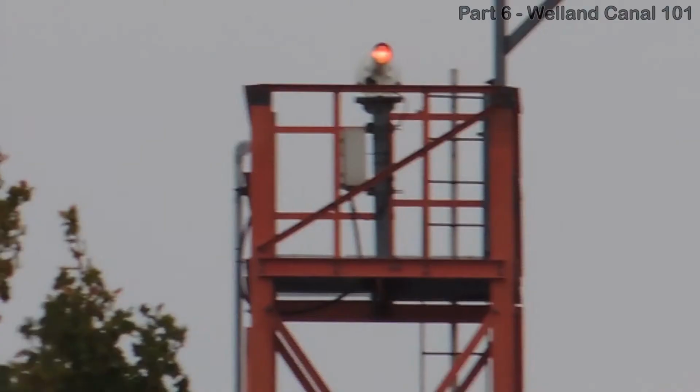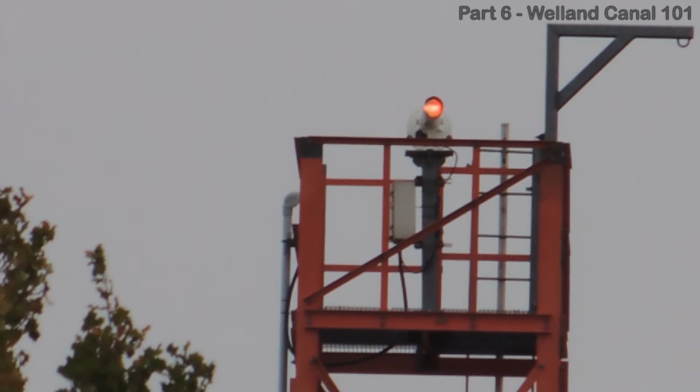The backlight color is funky. If you're on the safe ship channel, it's yellow. But over here, east of the safe ship channel, it's green. And if you're on the West Peninsula, which is also not safe ship channel, it's red.